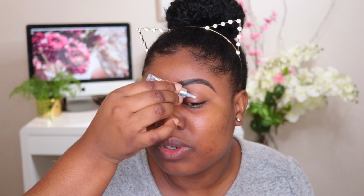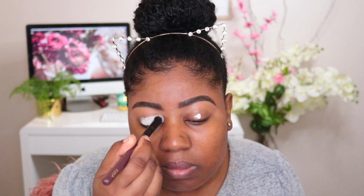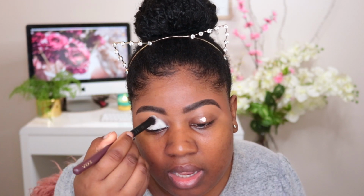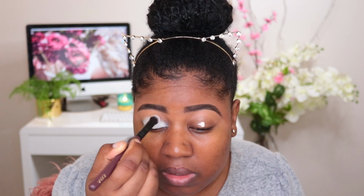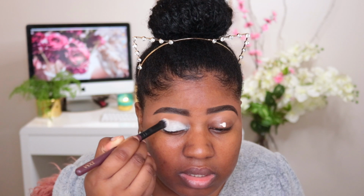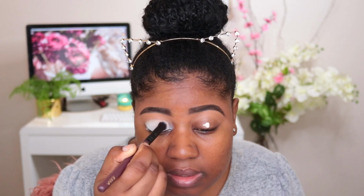Now I don't like really white bases, so oh, I forgot how watery she was. Like that. This is the Zoeva Concealer Buffer. Just gonna use this to blend this in. Oh, she is light. It's interesting how bases like this don't really go ashy. They just kind of stay white.